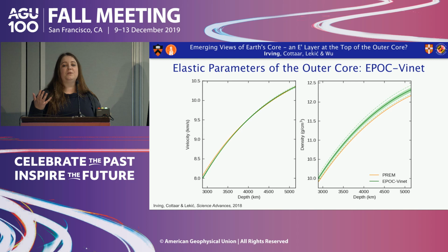When you look at the density model, it seems that the modes want the density of the outer core to be a bit higher than we expected, a bit higher than that of PREM. And as we've used PREM elsewhere, that leads us to have some remaining concerns about mass conservation. But the normal modes really do prefer this Epoch Vinet model because it's built for them.